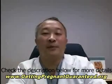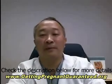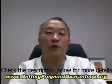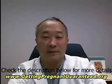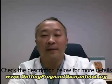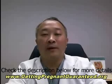So this is a very simple technique. This is something that they could have probably done in medieval times with, you know, a reed or something like that, and just made up a way to do intrauterine insemination. And so that's another way to get pregnant.